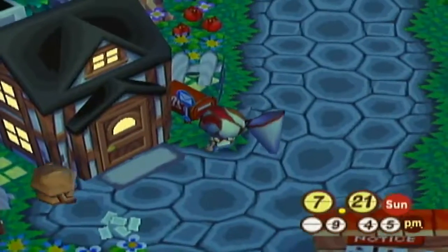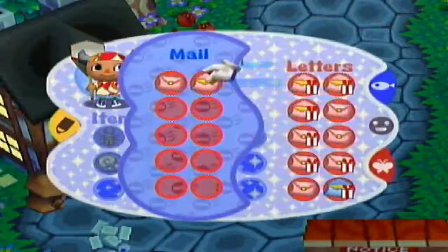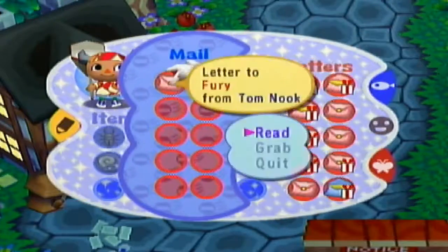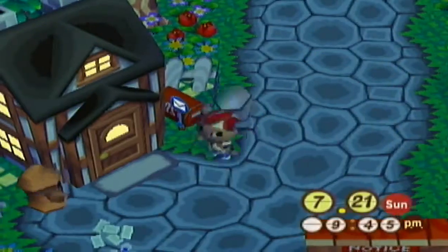What's up, Internet? We are here once again in the town, taking a look at all the letters we have from Tom Nook that we don't care about, although that one appears to be a special sale. A stunning blue chair, no thanks. What else do we got here?